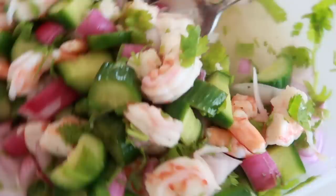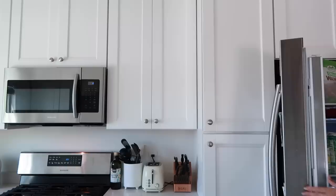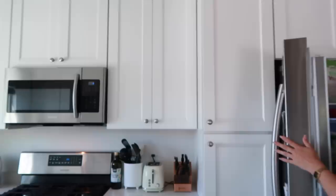Fantastic, refreshing, fresh. Also, we purchased these at random at Whole Foods and they're so good. These Annie's Cheddar Cheesy Smiles. What other fun things do I have to show? Anything that's been interesting? I normally hate LaCroix, and I feel like if you like LaCroix, you would hate this flavor, but the limoncello, I don't know. I think I want this too. Then, there's nothing else interesting.